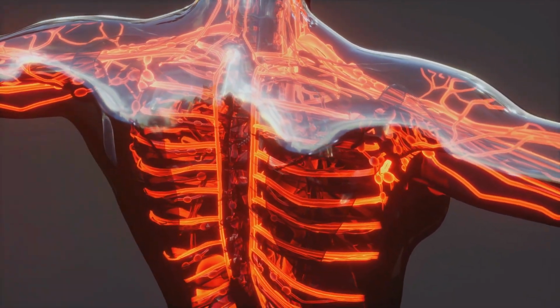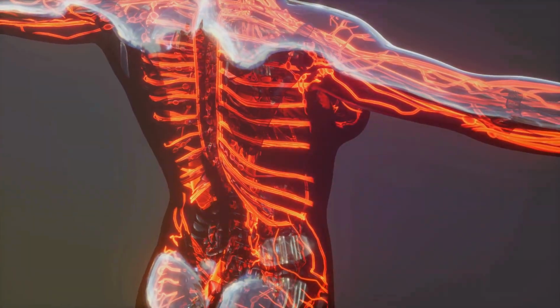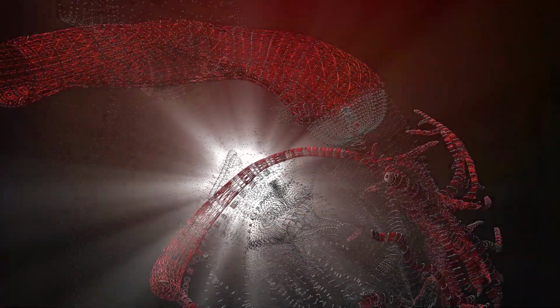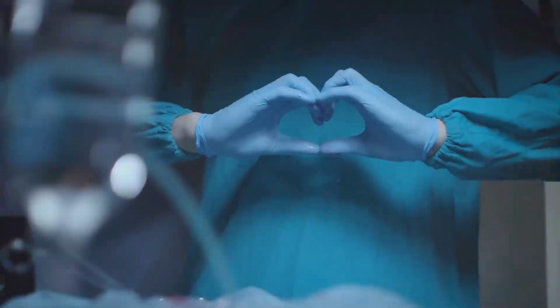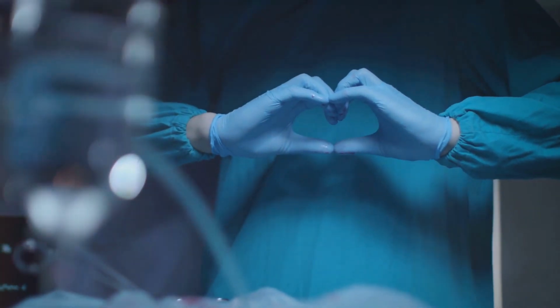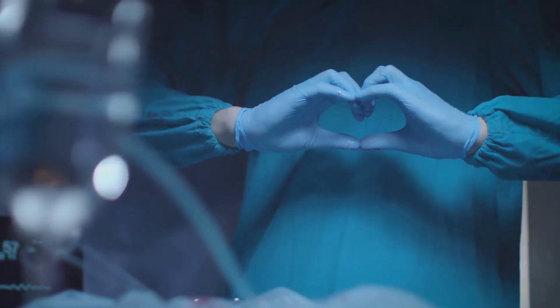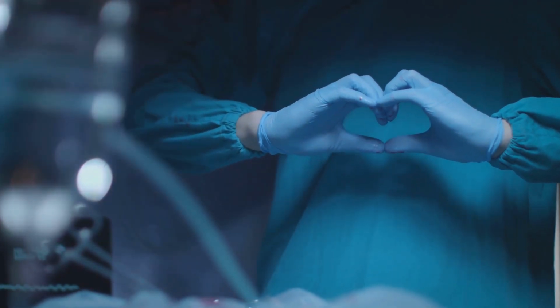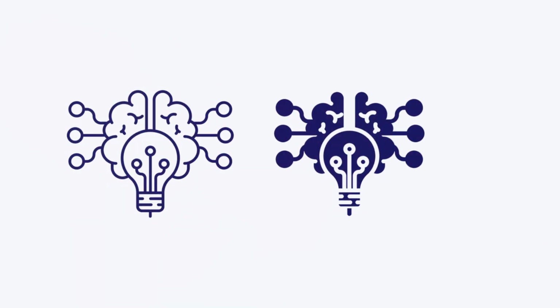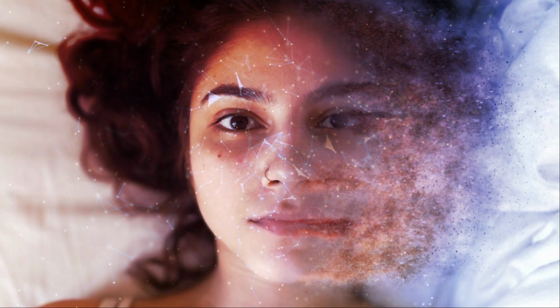Moreover, the field of regenerative medicine is making strides towards the use of a patient's own cells to create personalized heart valves. Imagine a future where the risk of rejection is virtually eliminated because the replacement valve is grown from your own cells. This could be a game changer in the treatment of heart valve disease. Also, let's not forget the power of artificial intelligence and machine learning in predicting and diagnosing heart valve diseases. These technologies are constantly being refined to provide accurate early detection, which is key to successful treatment.